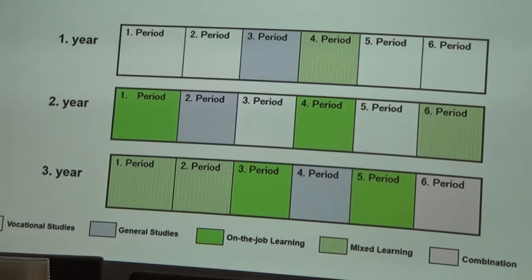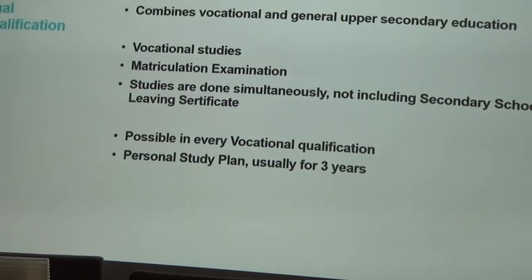Yes. Do a lot of kids have to do the +1? Or most can do it in 3? Let's say, maybe under 10%. Okay. But there are always some, for different reasons. They may have been absent for a longer time during the studies, or they have some personal problems or things like that.